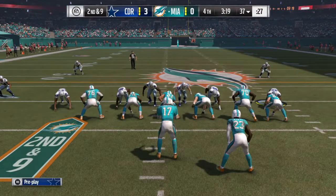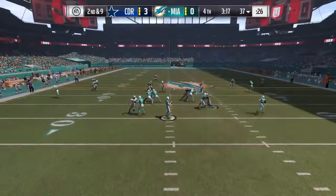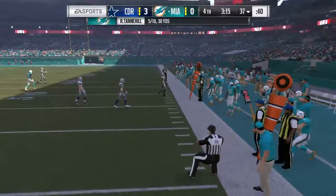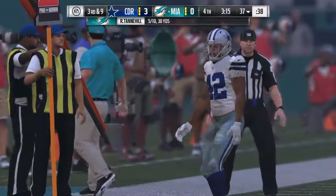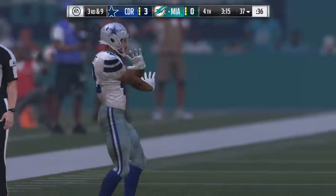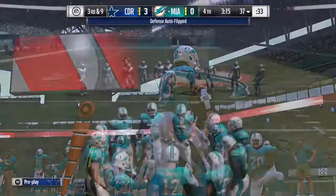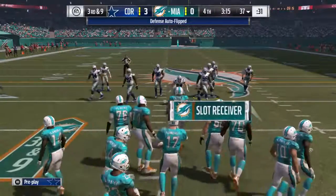The throw on 2nd down is Tannehill. And this is caught on the sideline, but no, they'll say out of bounds. He caught it, but was not in bounds. Incomplete. A pretty good coverage there, and both of these defenses, they've had good coverage throughout this one.